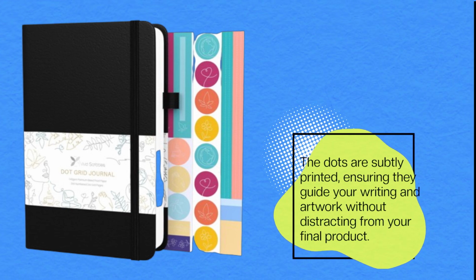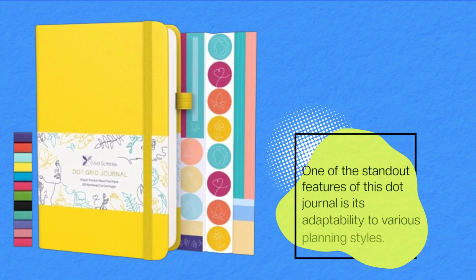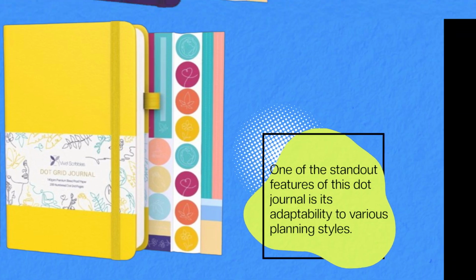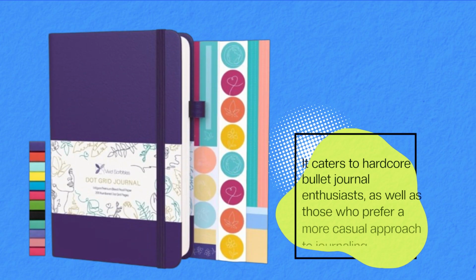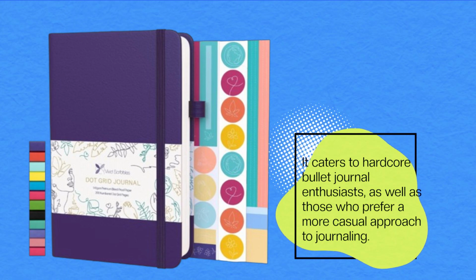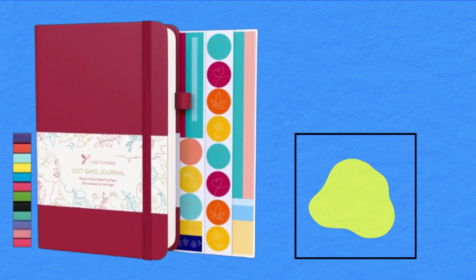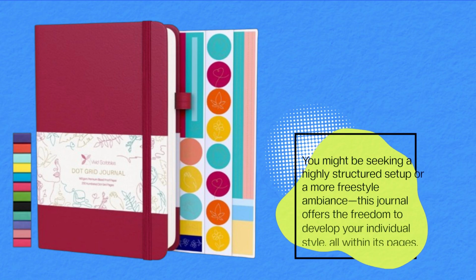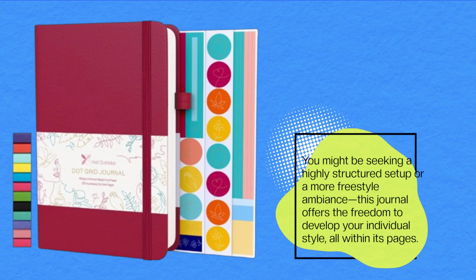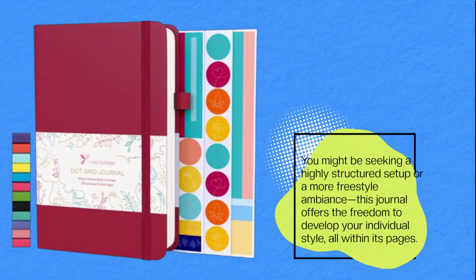final product. One of the standout features of this journal is its adaptability to various planning styles. It caters to hardcore bullet journal enthusiasts, as well as those who prefer a more casual approach to journaling. You might be seeking a highly structured setup or a more freestyle ambiance. This journal offers the freedom to develop your individual style, all within its pages.